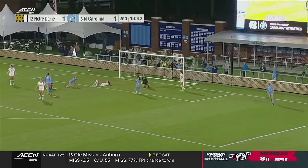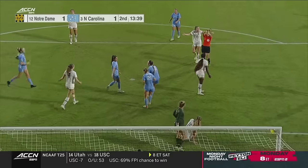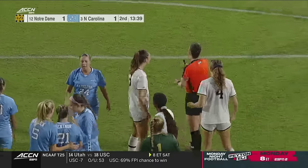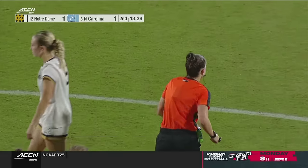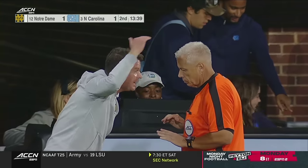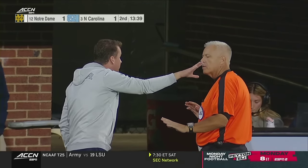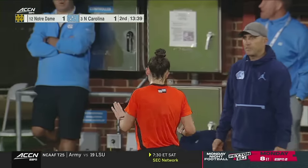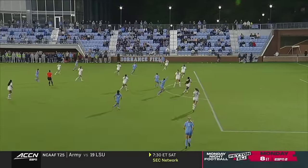DeRose! 3-4 players go down, and we've got a foul whistled in the box. The Tar Heels are gonna get a penalty on this play. Yeah, thought that might happen. Our referee, Megan Mullen, will go take a look at it as part of the experimental replay reviews that the ACC has for conference games this year. If a penalty kick is called on the field, the referee is allowed to go back and take a look at it.